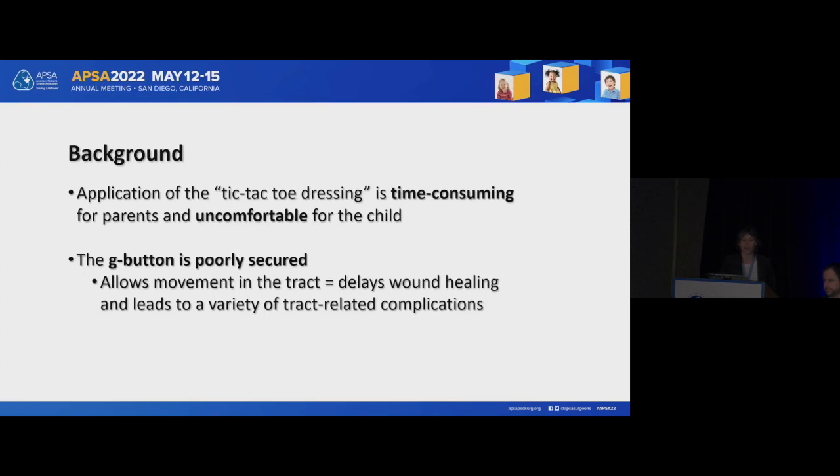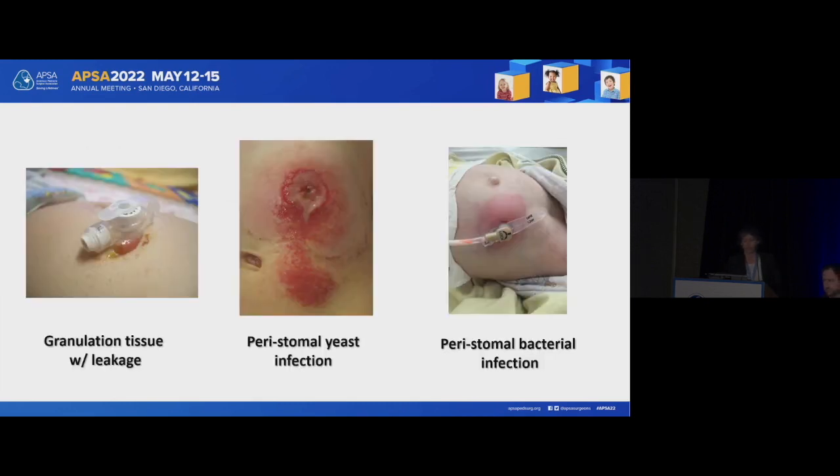And the G button remains poorly secured, allowing for movement in the tract, which delays wound healing and leads to a variety of tract-related complications, including granulation tissue with leakage, peristomal infections, as well as accidental dislodgement, which can be particularly problematic as this often requires a radiologic study to confirm replacement in the stomach.